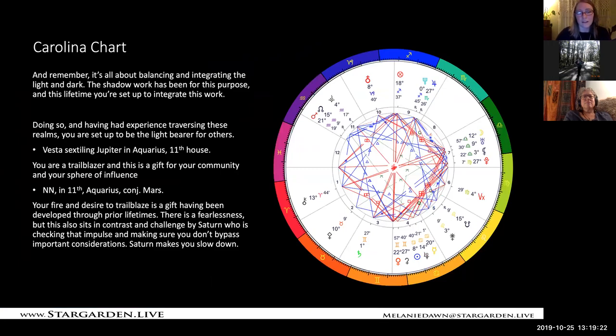Vesta is sextiling Jupiter in Aquarius in the 11th house. Vesta is the light bearer, a keeper of the light. Vesta connects to the myth of the Vestal virgins, the women whose job it was to protect the sacred light in a temple that was designed to hold this sacred light that was never meant to go out.